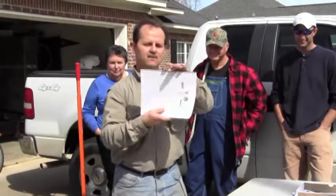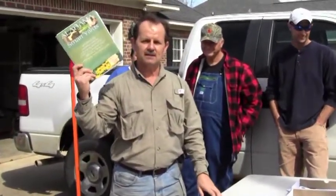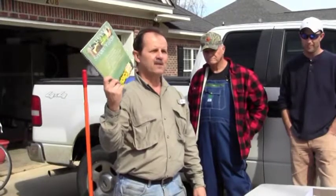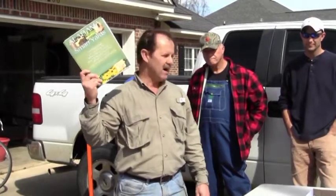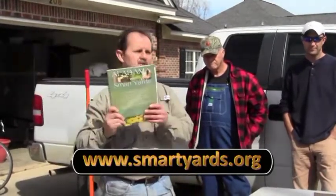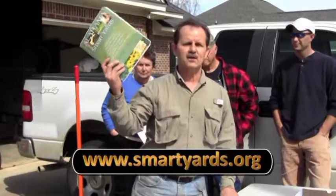And just a plug for this, Smart Yards, this is a great publication that Extension put out recently within about the past year. It's got a lot of great information on it about minimizing costs of landscape and lawn maintenance, about rainwater harvest, about rain gardens, about appropriate plant selection, and more. You can see this digitally at smartyards.org, or you can get a hard copy on campus.